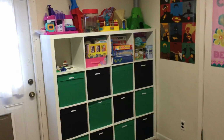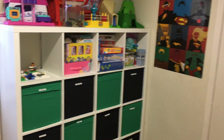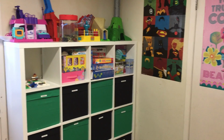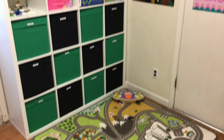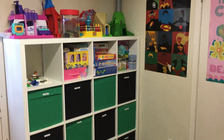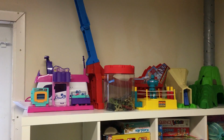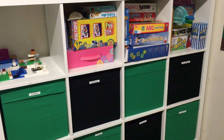Okay, so here is the view when you walk into their new playroom. I'm filming this on my iPhone because my other camera is pretty bulky to hold, so I'm sorry if this is a little shaky. But anyway, this is what they see when they first walk in. They have this nice little play area over here. Up here, we have stored just a bunch of stuff that didn't fit into these containers down here.